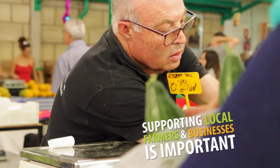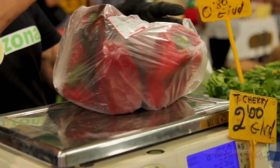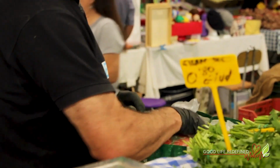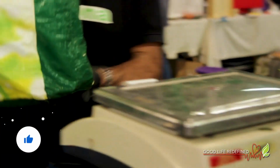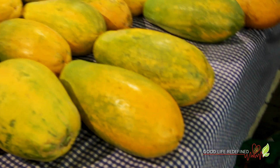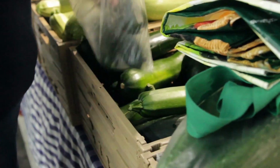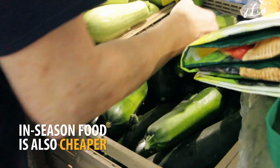In addition, supporting local farmers and businesses is important in our search for cheaper organic food that also fights our climate crisis. Eating locally grown food has more value than simply supporting the agriculture and business in your area. It can also have a major impact on climate change. Consuming produce when it's readily available saves energy from production and transportation costs because it didn't have to be shipped from a faraway farm or country to taste fresh and delicious. Plus, there is something really satisfying about eating with seasons, and it will save you money too. In-season food is also cheaper.